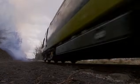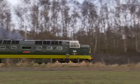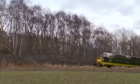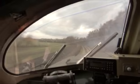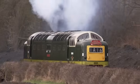The magnificent Deltics gave Britain its first regular 100-mile-per-hour diesel passenger service, effortlessly slashing an hour off the run from London to Edinburgh. Move over steam. Looks like diesel's here to stay. For me, the Class 55 was a true Concorde of the railway system.